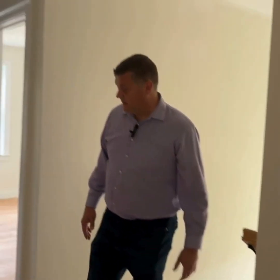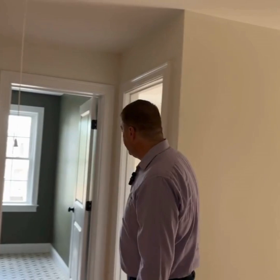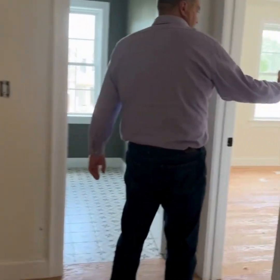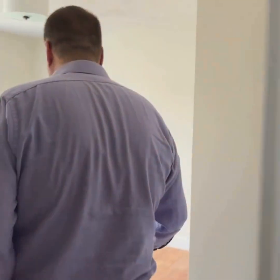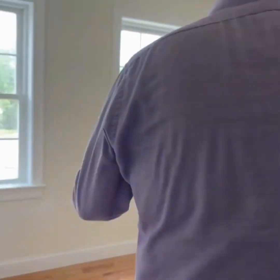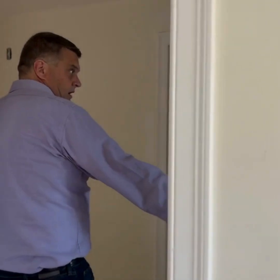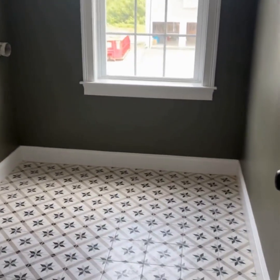So now I'm going to take you upstairs and show you the 4 bedrooms up there and the bathrooms, and then we'll call it a day. So here we are coming up to the second floor. I'm going to show you the 3 bedrooms first. You know, typical size bedroom for one of these. It's got this off to the side, light fixtures in, closet on the side. And then I'll take you over here. This area to the right is for the laundry, so you're going to have second floor laundry.